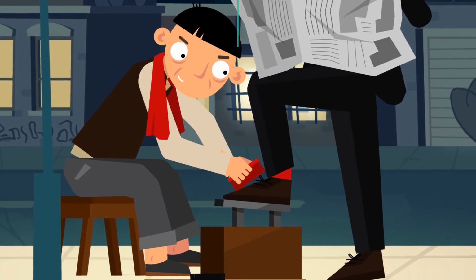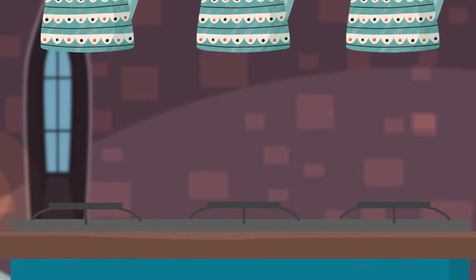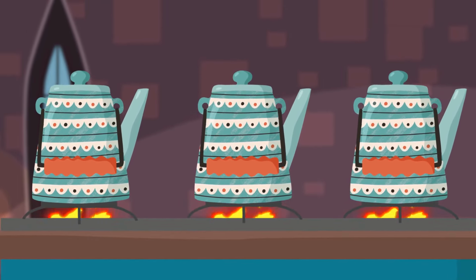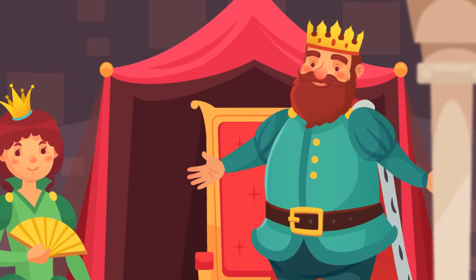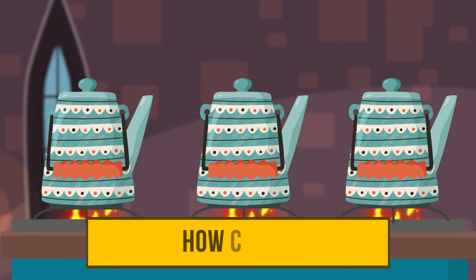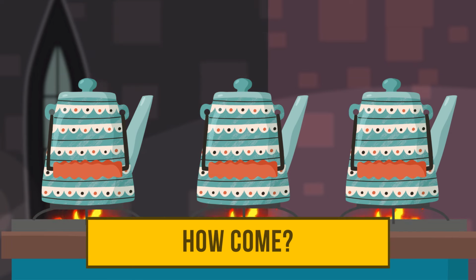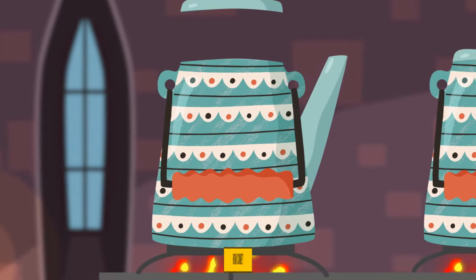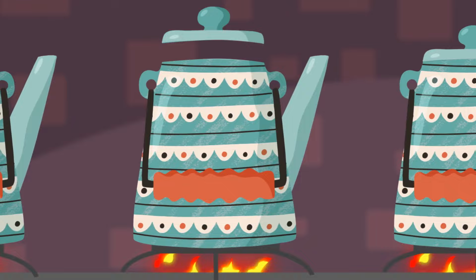The king told his three daughters to place three identical kettles with the same amount of water on the fire. The king promised that the husband of the daughter whose kettle would boil first would become his heir. His youngest daughter's kettle boiled first. How come? While the other daughters kept lifting their kettle's lids to check if the water was already boiling, the youngest one kept it closed.